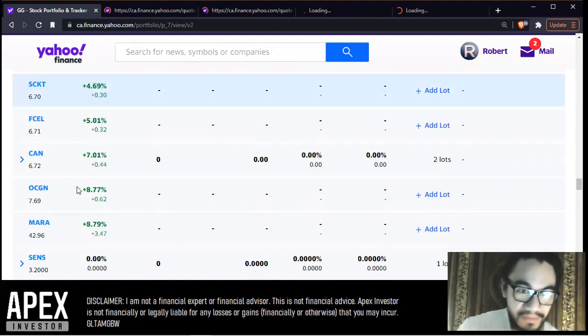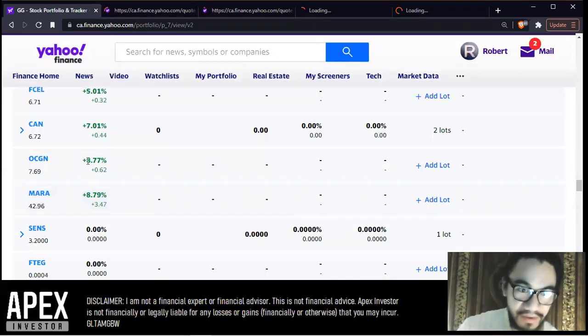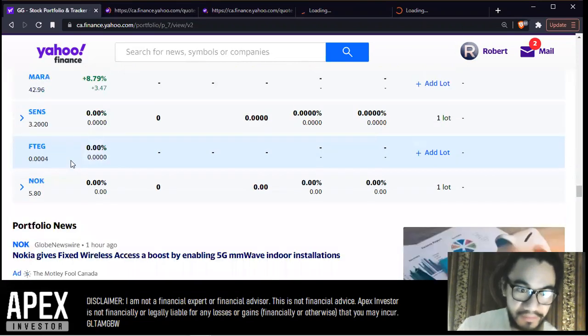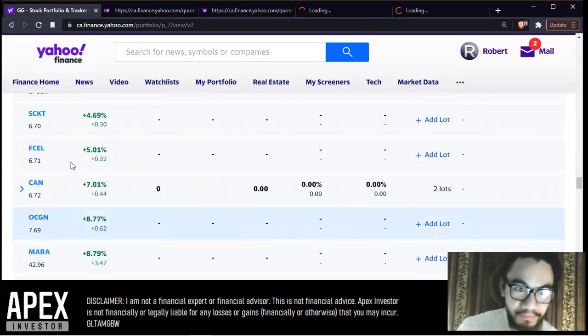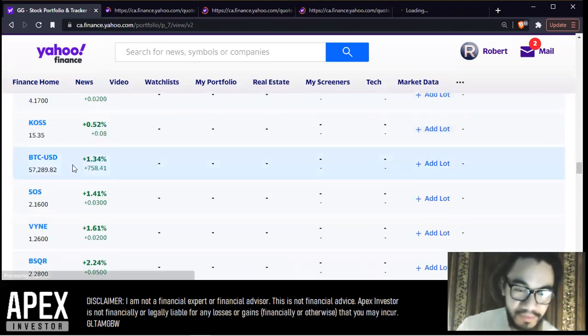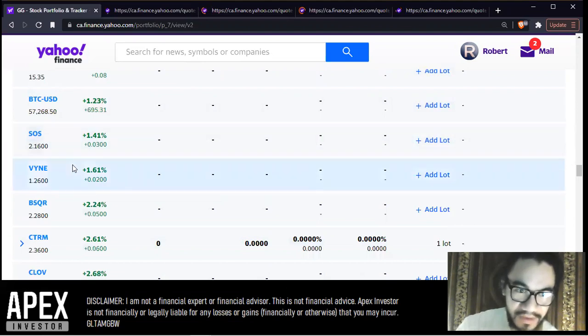Canaan was up 7% at 6.72. That's one of the only Chinese stocks I would invest in, and they're up. Mara is up as well, 42.96. So they're trending upwards. Just as Bitcoin is going up, they are going up. Now there's rumors, possibly could be true, that China has banned crypto, specifically Bitcoin. I'm not sure if that is true or not. I can neither confirm nor deny.